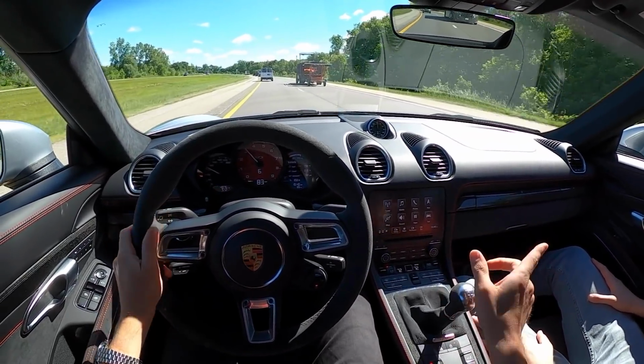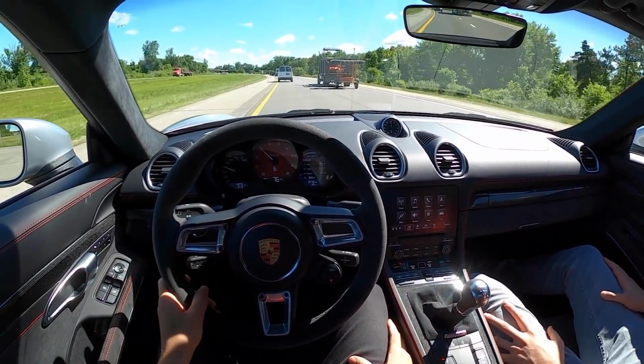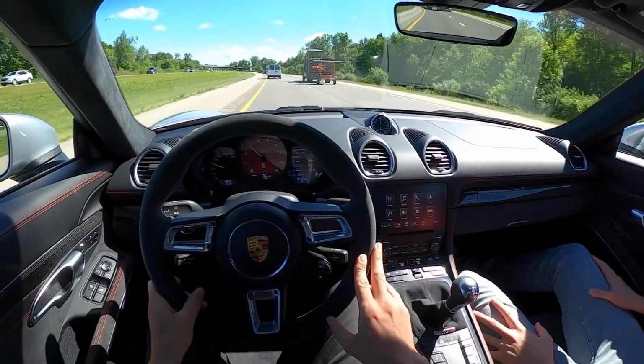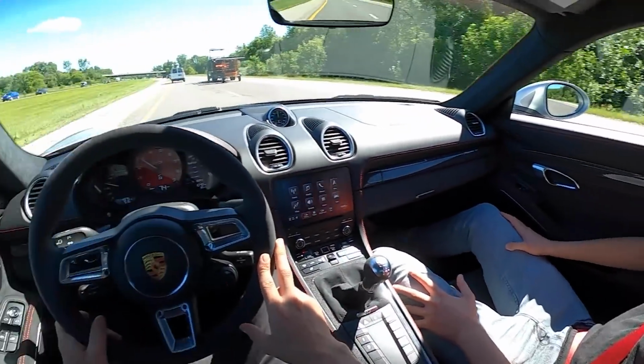And I felt the same thing with the GT4. So, from a driving feel standpoint, these are very similar. I think the GT4 is maybe a little bit more approachable at the limit. That aero helps a lot. You really start to notice it on entrance, exit ramps above 50, 60 miles an hour.